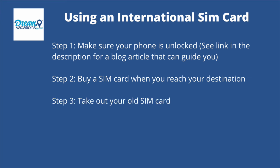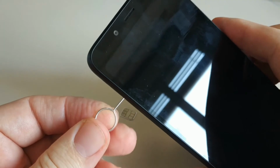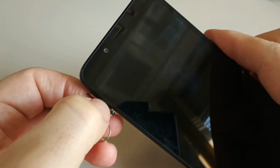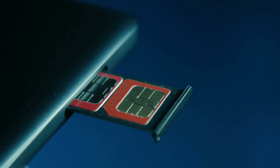Step 3. Take out your old SIM card. If you have an iPhone, there's a small hole on the side of your phone, and if you have a case, you'll probably have to take off the case to see it. You can stick a paper clip in the hole to get your SIM card out. If you have an Android device, the SIM card is often found behind your battery. The process is fairly simple, and you can find plenty of YouTube videos for your specific phone that will show you how to do this.